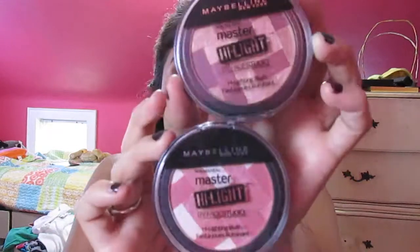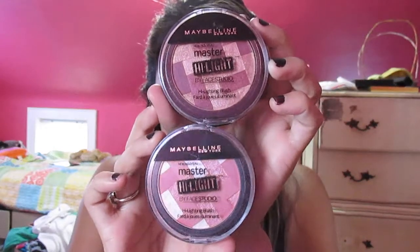And it's just a really good product. Next blush product that I'm going to be sharing with you guys is the Maybelline Master Highlight blush. These are what it looks like. And I have two of them. One of them's in the color mauve and the other one is in pink rose.